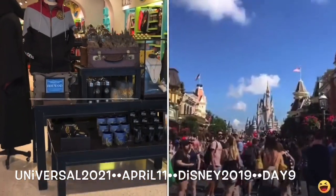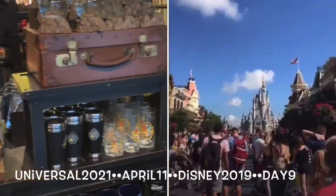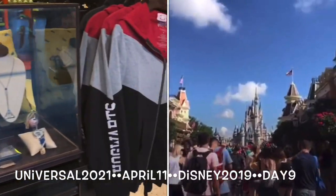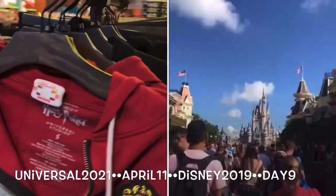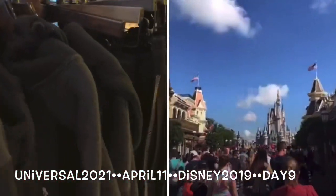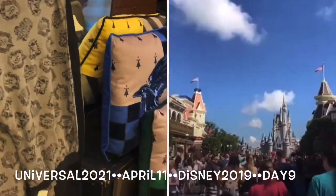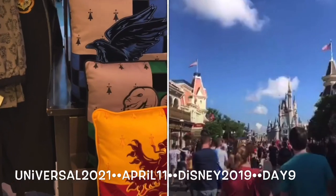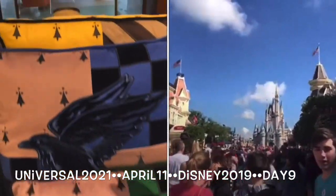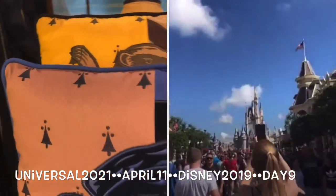Since I've already done the lobby here on day one, we'll have a look around at some of the merchandise. Now, this section of the gift shop is Harry Potter. Nice. So this is a pillow for each house. Uh-oh, don't want to break anything.